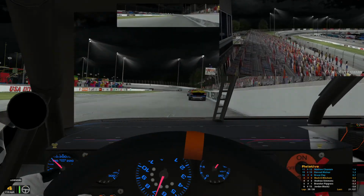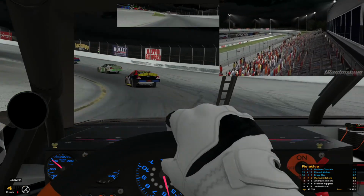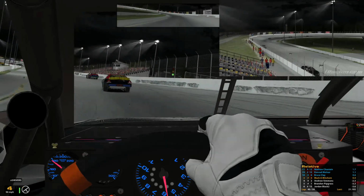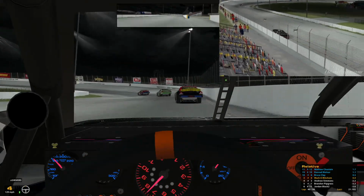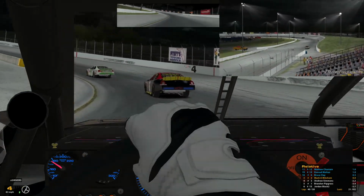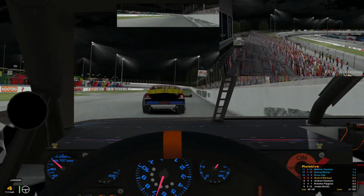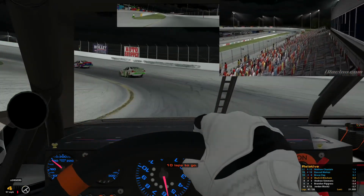Gosh, I wish I could have been up there with first and second. That's all right. I just screwed up right there at the beginning. Not sure if I went in too hot or got on the brakes or what happened, but 10 laps to go. I done something wrong there.